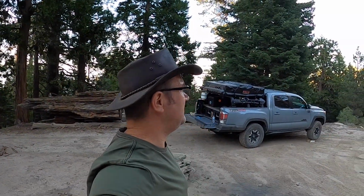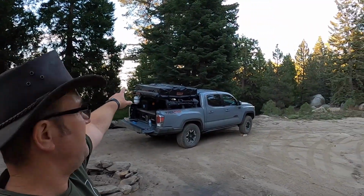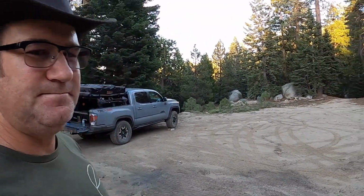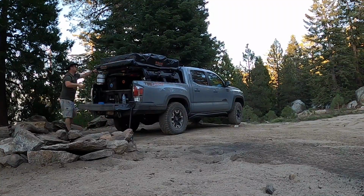Made it to camp, pretty beautiful, about 70 degrees out here right now. See down there, view of the desert. Show you down there a little bit. It is 7:15 and I gotta get camp set up and start dinner.